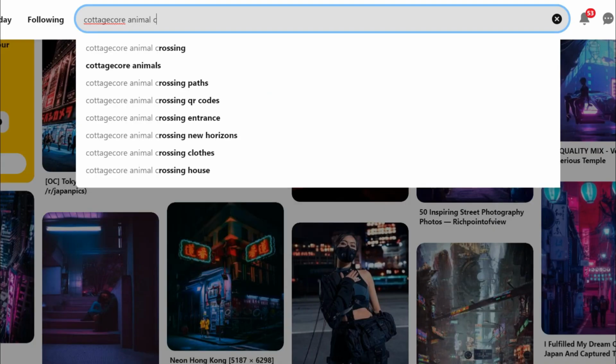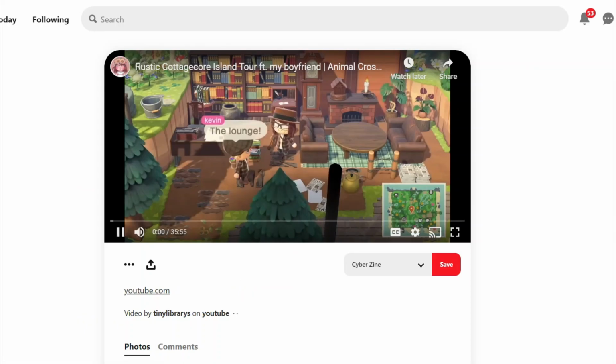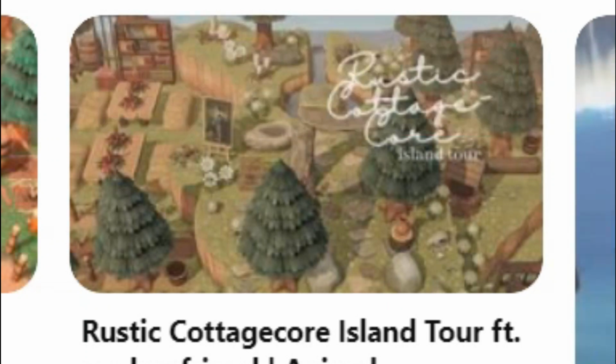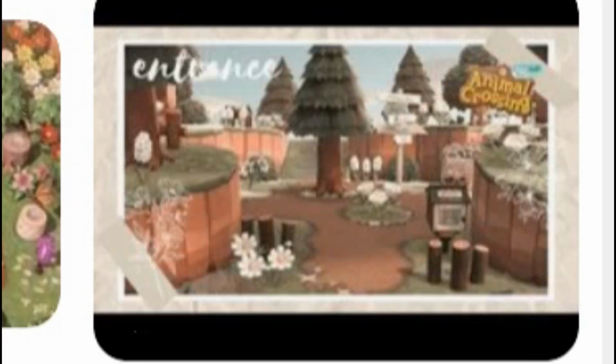Let's go to Cottagecore Animal Crossing, see what we can find here. Lots of terraforming, custom paths, barrels, browns, whites, flowers. Wow! Again here, trees, brown, very natural colours, lots of cliffs, lots of terraforming. Here for this one, that's a lot of custom designs in one path. But this one here, very twisty sort of terraforming. I quite like that.